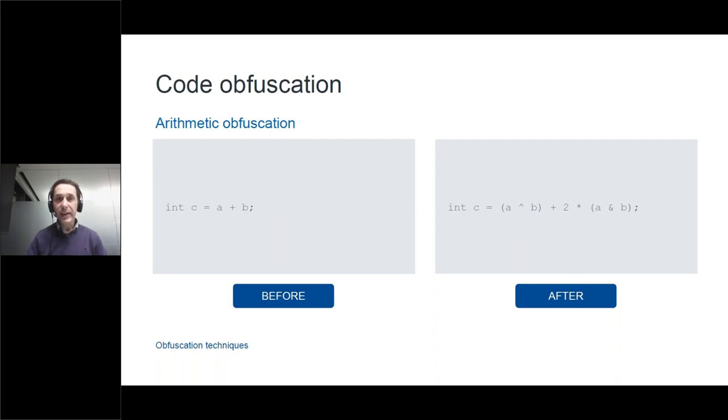Similarly, for arithmetic expressions, for example, a simple sum, as shown on the left-hand side here, you can replace that by an equivalent expression, as shown on the right-hand side here. And it's not immediately obvious, but this is exactly equivalent. Again, it's slightly less efficient, but it's more difficult to interpret, more difficult to read, especially if you start doing this multiple times and then combining that again with other techniques. Even though this is quite a simple approach, it turns out to have a high complexity to revert automatically with automated tools.